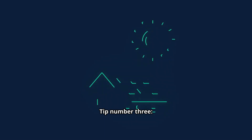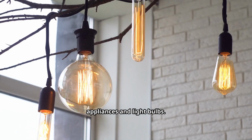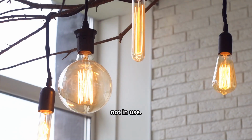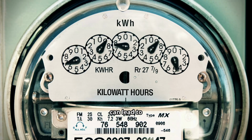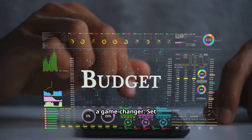Tip number 3, use energy wisely. Switch to energy-efficient appliances and light bulbs. Also, consider unplugging devices when they're not in use. These small changes can lead to significant savings on your electricity bill. Tip number 4 is a game changer.